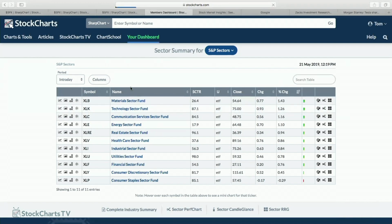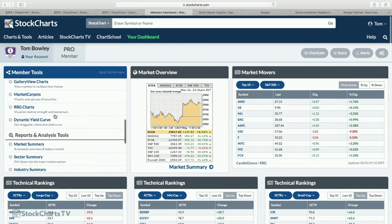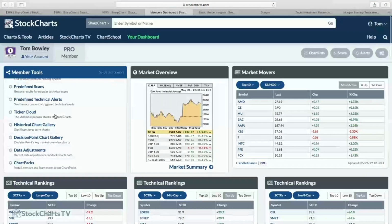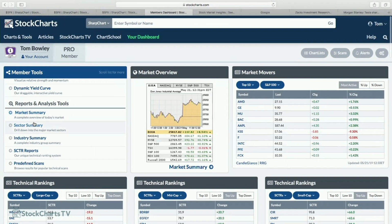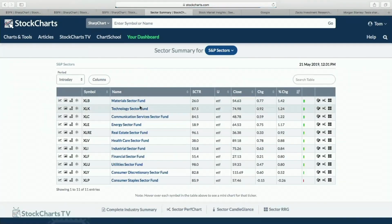And if you're not familiar with how to get to this, from the dashboard, under Member Tools on the left side, just scroll down. Whoops, went a little too far. Under Reports and Analysis Tools, here's your sector summary. So you click on that, and that brings you to this page. Now, this is just telling me one day. It's telling me materials. So if I just looked at this, I'd say, oh, materials, this is where I want to invest.